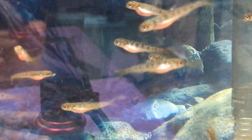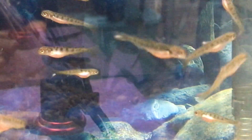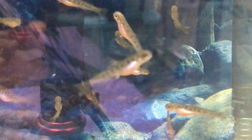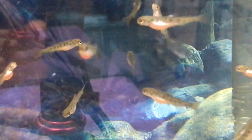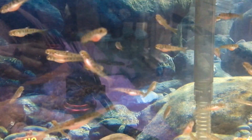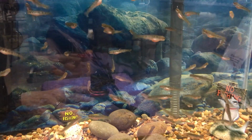See this little bit of pink on their sides from their egg sac. And if you get a view of their belly, you can see how it's starting to close up a little bit, or button up is what it's called. Just let you take another little look here before I sign out for today.